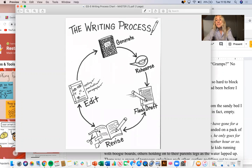Lately, you've been revising, using techniques and strategies that you know will lift the level of your writing, make it clear and interesting for your readers. And now you're ready to edit. So you're just making sure that your writing is ready for publishing so that it's ready to be read and shared with the world.